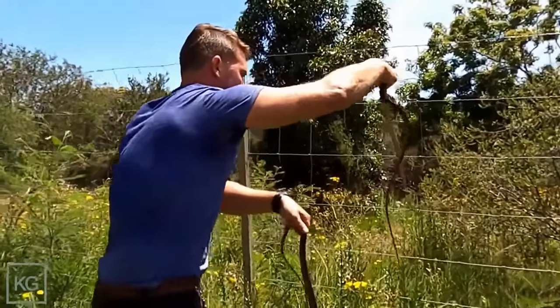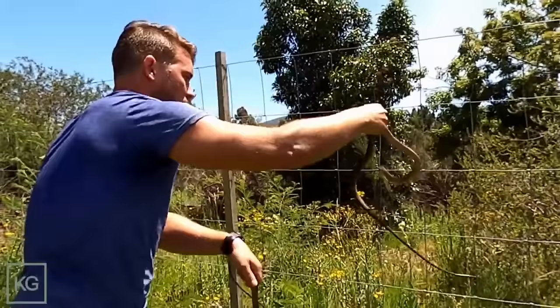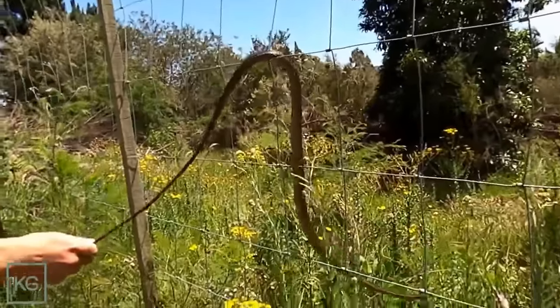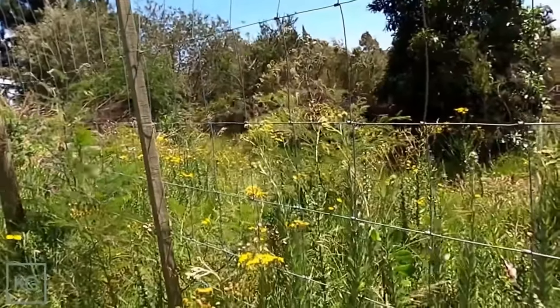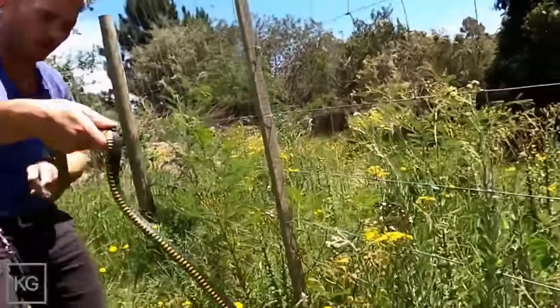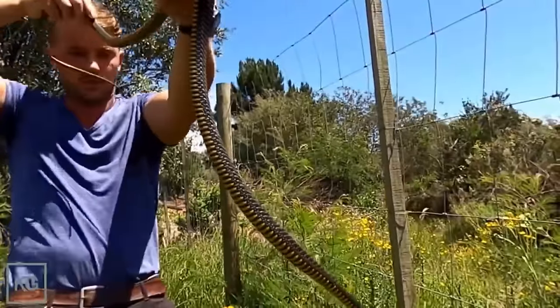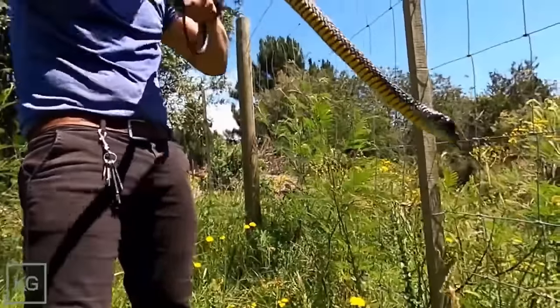I'll put you on the fence here. So you can move on. Look at that stunning snake. Yeah. Look, they just glide. Look at the glide now. Look at that. And she's gone. Yeah. But this male is an incredible specimen. Sure. Just the strength in his body alone.